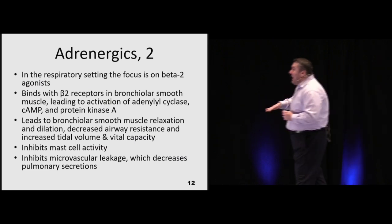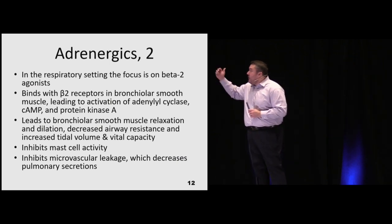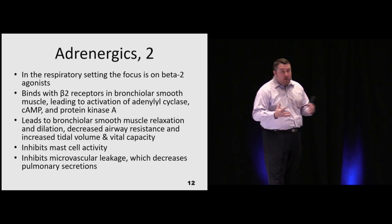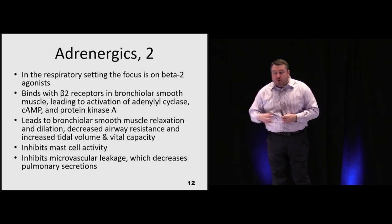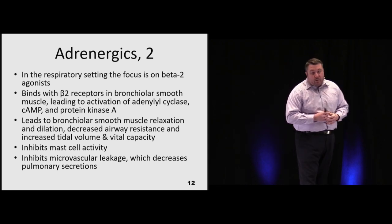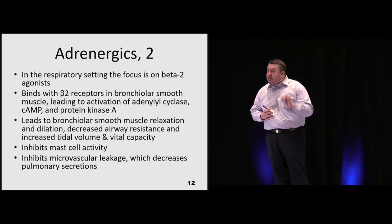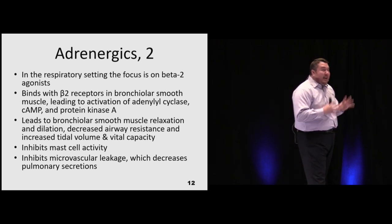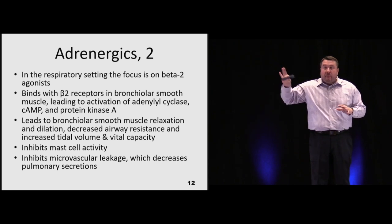But these adrenergics or these beta agonists are really going to have significant benefits. It binds with those beta 2 receptors. It gives us smooth muscle relaxation. It's going to help decrease that airway narrowing we see in the bronchial tree. Helps improve things like tidal volume, vital capacity. They also have that benefit of inhibiting mast cells, stabilizing mast cells. Epinephrine is really good at that. That's why it's sometimes our second line agent.